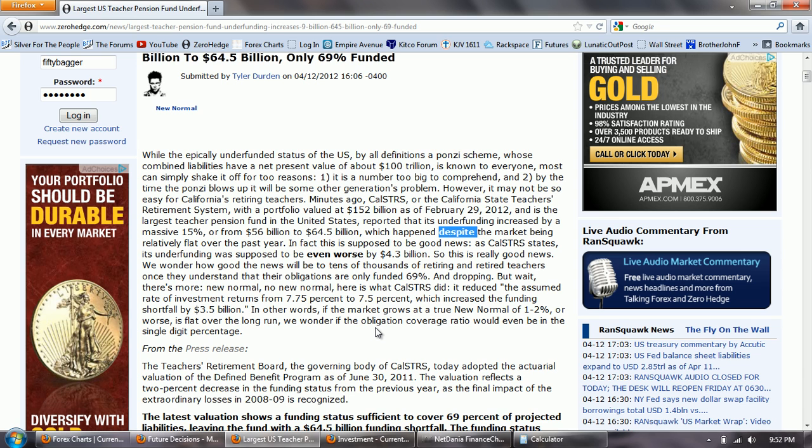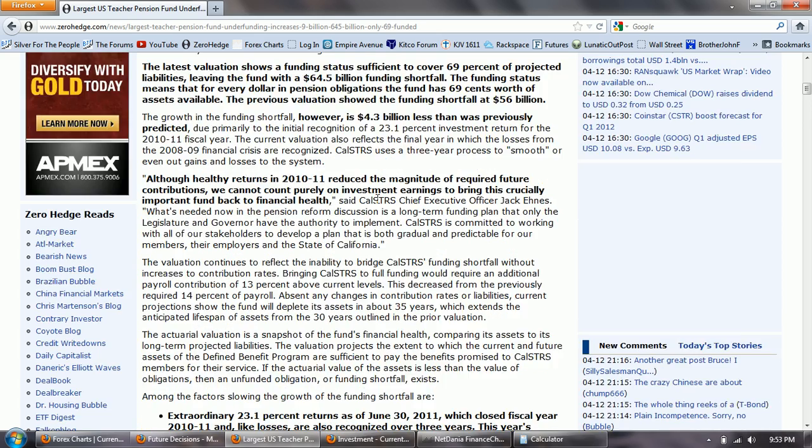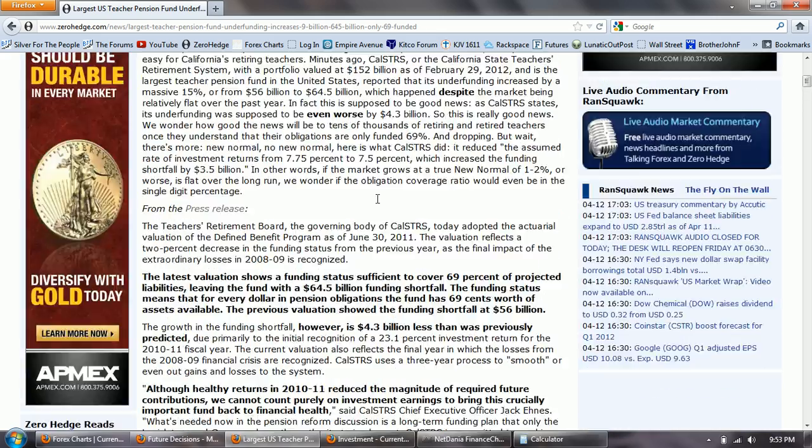But wait, there's more. New normal, no new normal. Here is what CalSTRS did. It reduced the assumed rate of investment returns from 7.75% to 7.5%, which increased the funding shortfall by $3.5 billion. In other words, if the market grows at a true new normal of 1 to 2%, or worse, is flat over the long run, we wonder if the obligation coverage ratio would be in the single-digit percentage. So, excellent article. I encourage you to read the rest of it and the comments.